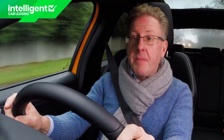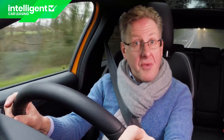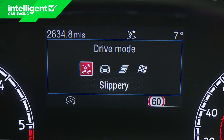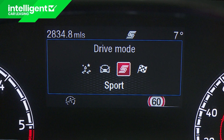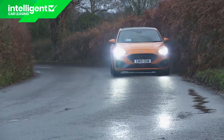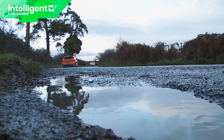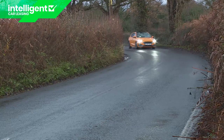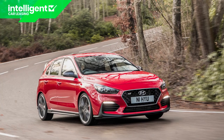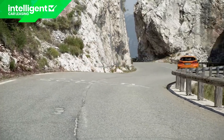It's included with the EcoBoost version and on a standard ST variant works primarily through 3 settings. Scroll through the normal or slippery options and find the sport mode you'll need for spirited driving, and the car instantly feels more alert. Throttle response sharpens, the steering gains more heft, and the dampers tense more firmly. Unfortunately though, the mode system doesn't include the kind of individual option that some rival models offer, enabling you to tailor specific ride and handling preferences to a one-touch setting.